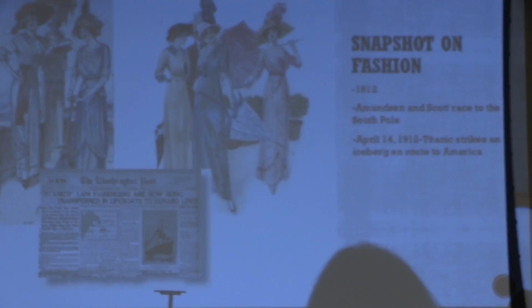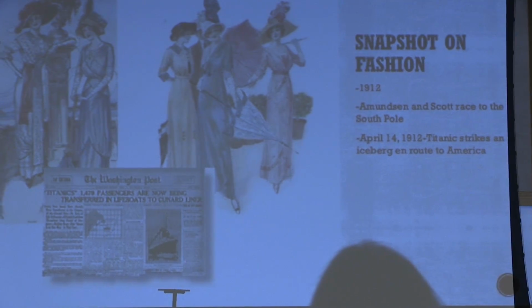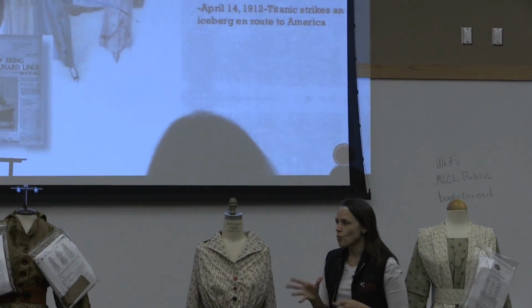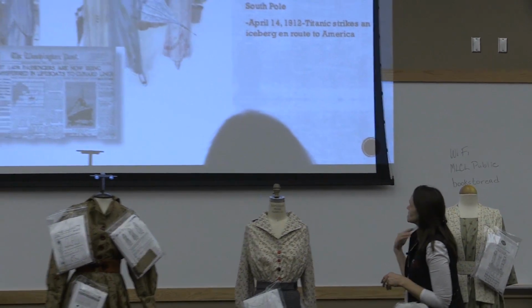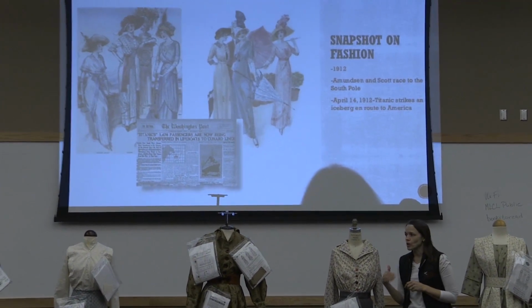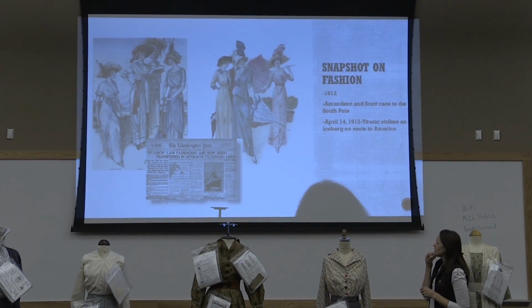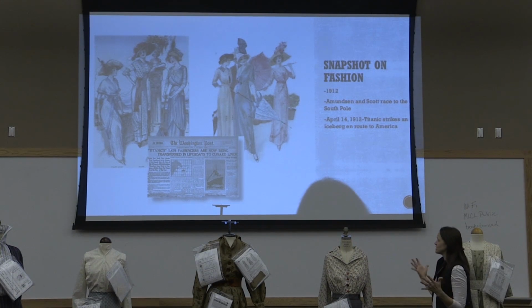Inside, that's the title. We're in 1912, 2 years before the war starts. So, again, I just want to put it in a little bit of time perspective for you. In 1912, we have a couple of significant events, one of which is the Titanic sinks, and then Amundsen and Scott race to the South Pole. Amundsen was Norwegian, and Scott was British, and they raced to the South Pole in 1912, and so we've got a lot of major events going on.